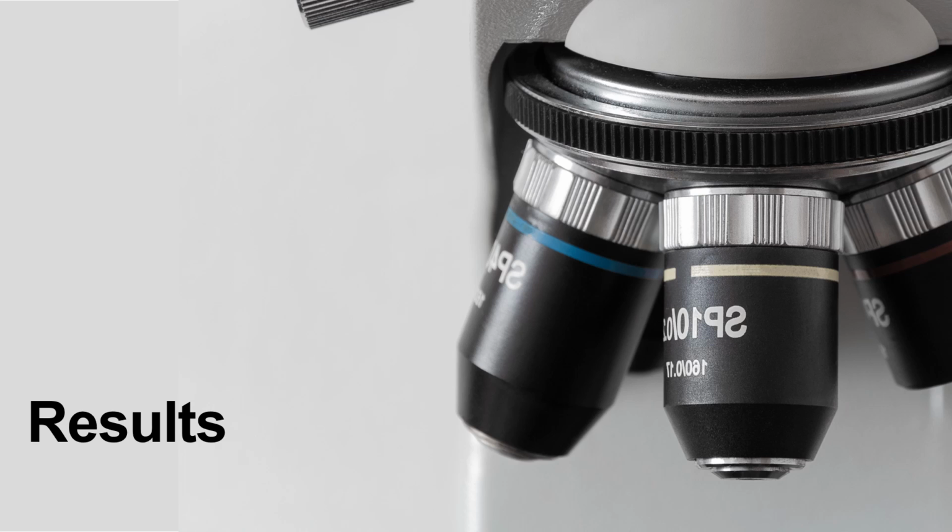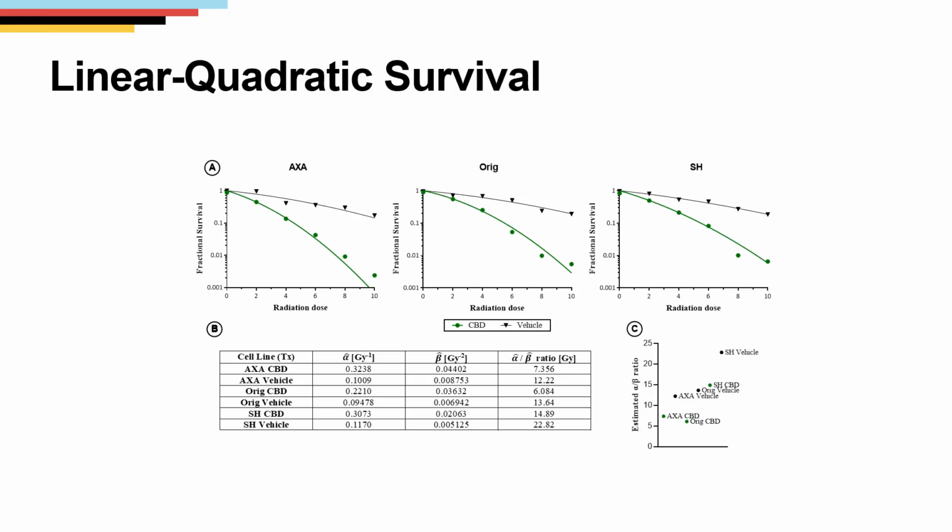So getting into the results, when we plugged our survival data from our clonogenic survival assay into our linear quadratic formula, we were able to get the graphs shown in A, and as you can see, there's a marked difference between the cells that are exposed to vehicle or CBD. And then extracting the actual parameters from these models and putting them into the table shown in B here, we can see that the alpha parameter actually increases. And there's studies showing that as alpha increases, our biologically effective dose decreases.